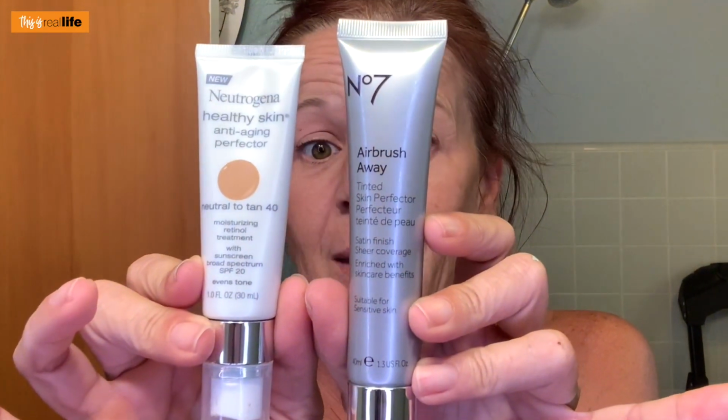But really, the scientist speaking now, not a person that's just been wronged by Neutrogena time and time again, they're both the same. They both did exactly what they said they would do. For 12 hours and for 4 hours, they both wore just fine. They both felt light. They both felt like moisturizer on the skin. They both gave my skin just that little bit of a zhuzh so that I wasn't walking around barefaced and blotchy all day. They both were just fine. Pound for pound, it's a draw.